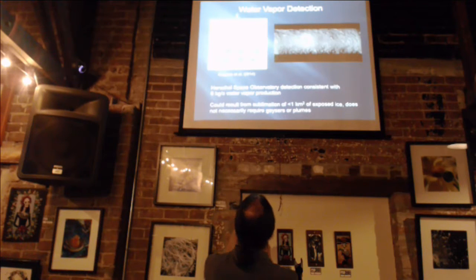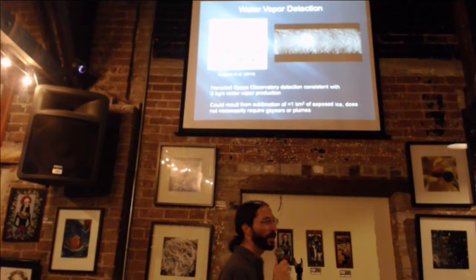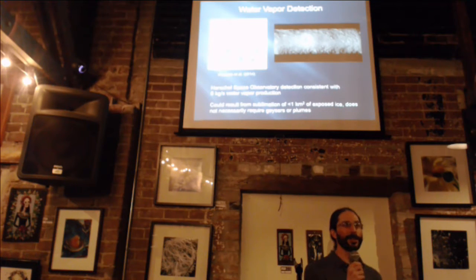And what's interesting is that those two spots with the strong water vapor absorption, one of them corresponds to Ahuna crater. The other one corresponds to this region kind of north around the Kirwan impact structure that's generally bright, but it's not really a point source. So this is consistent with if you had 6 kilograms per second of water vapor being put out, which is not really all that much. That's consistent with what the Herschel Space Observatory detected. So you don't have to have these massive sheets of ice that are subliming away.